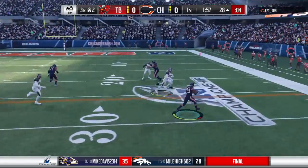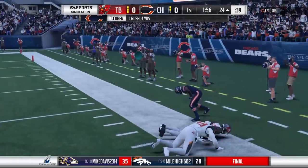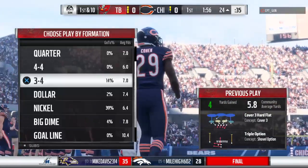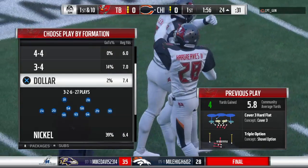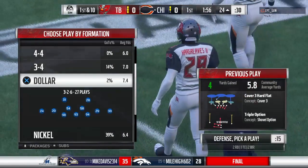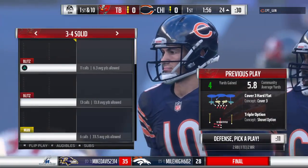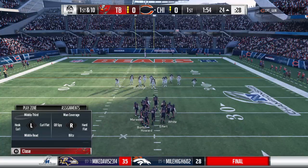Here's the first carry for Tariq Cohen. The gain of 4 that time as the drive continues. This drive is pretty clear. Almost feels like old school fundamentals, doesn't it? Want to impose their will on the defense. What's that, 5 straight runs? Yeah, 5 straight carries to start this drive. And like you said, the way it's working, they may just stick with it. First down and 10 now for the offensive group.